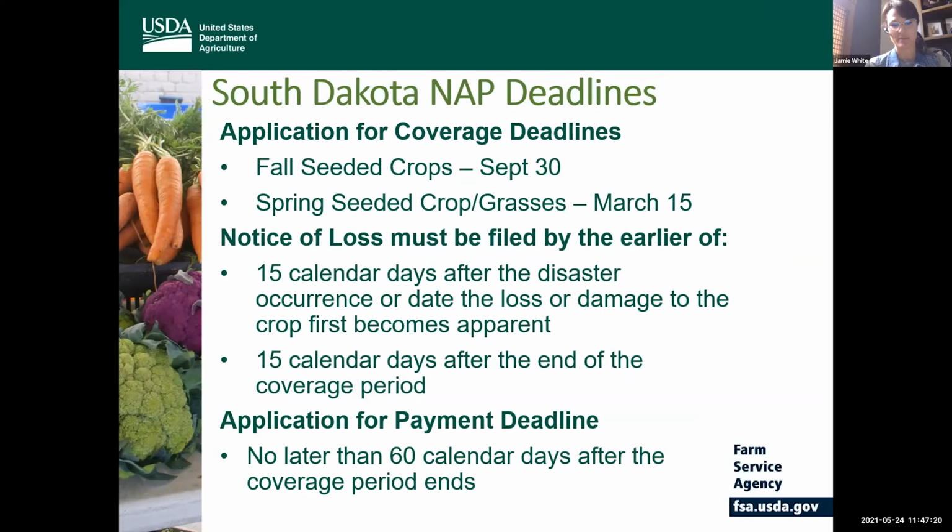With the NAP program, again, it does require producer engagement and interaction with FSA. So if there is a loss that occurs, the producer must file a notice of loss with the Farm Service Agency by the earlier of 15 calendar days after the disaster occurrence or the loss became apparent, or 15 calendar days after the end of the coverage period. So for grazing acres, we know the grazing period is May 1st through October 15th. The latest you can file a notice of loss on grazed acres due to drought, for instance, would be 15 calendar days beyond that October 15th ending date of the grazing period. Outside of that, it's considered late filed.